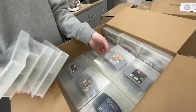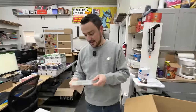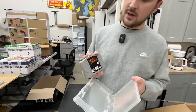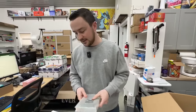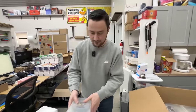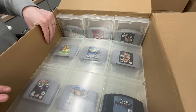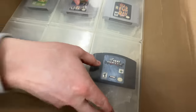Kirby 64 is here, Mario Party 3, but then Worms Armageddon. Oh, man. And I'm going to put that as the number one. Condition's a little bit lower on that one. Some label wear and some yellowing on the back, but even still, I think that's going to be my placeholder. And while we go through these, let us know what your favorite N64 game is, or the favorite you're seeing. This is a good box.